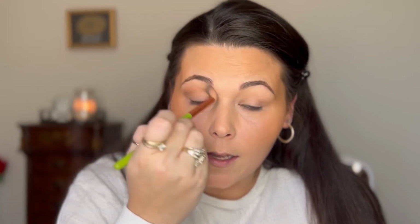I'm not doing any primer or anything underneath of this. The formula is amazing. So far, I feel like everything is looking really good. I feel like my skin looks pretty good. That concealer did great. The skin tint is awesome.